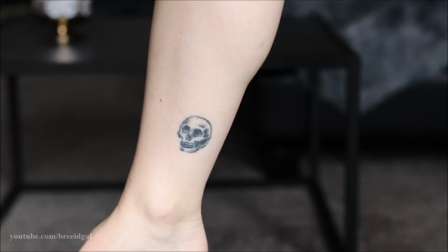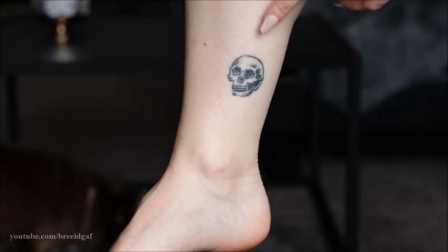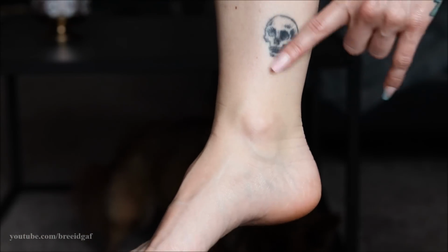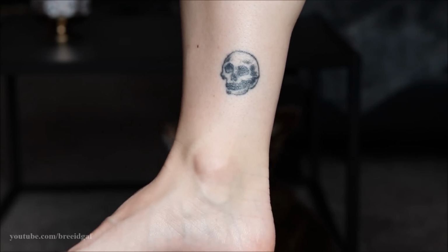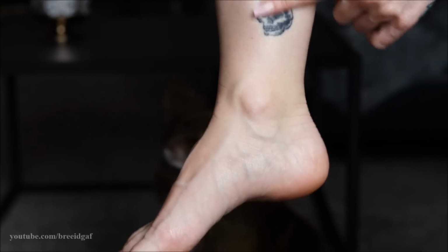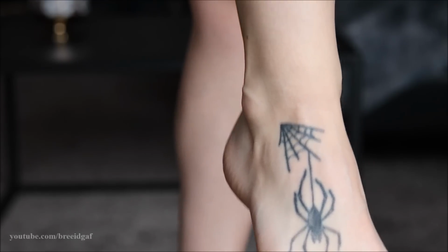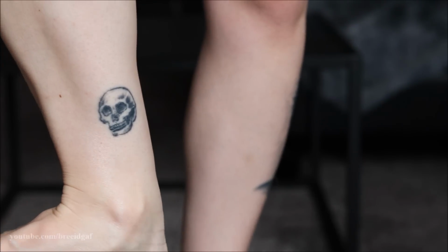And then on my same leg, I just kind of turned. I have this little itty bitty skull tattoo just on my lower part of my left leg. Again, this was another flash tattoo, but I actually really like it. He's really, really cute. I just have a cute little skull head right here. And then on my, wait, this is my right leg. On my, this little skull guy, yeah, that's my right leg.